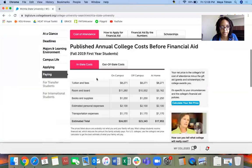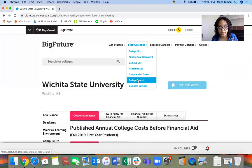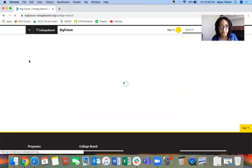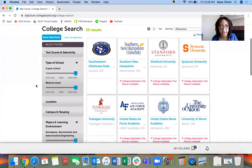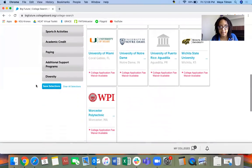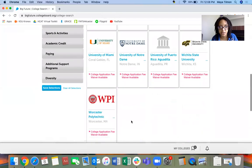So I don't think we can go back to our original search. So let's go back. Let's see who else had the aerospace engineering. Oh, it does save it. Great. So let's take another look at another college that has aerospace engineering.